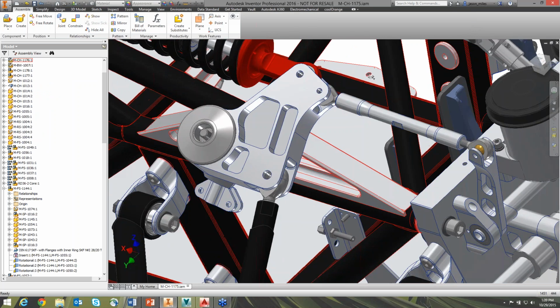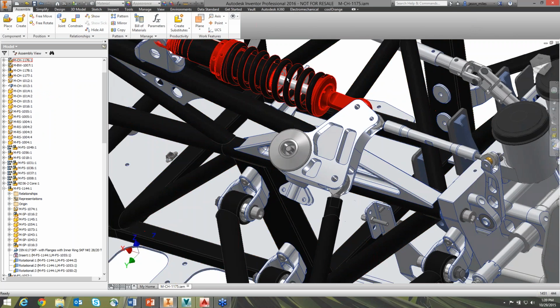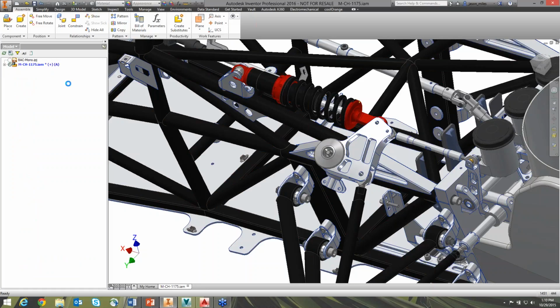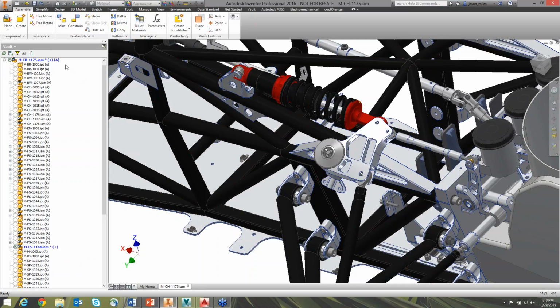And since we are utilizing the Vault, just like in AutoCAD Mechanical, I'm able to use the Vault in Inventor as well without having to leave the Inventor interface. So I can switch my model browser to the Vault browser, and you'll notice here that I have the capability of checking this file or all these files back in.